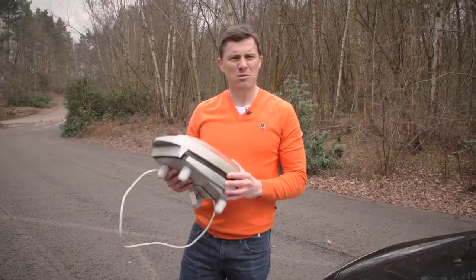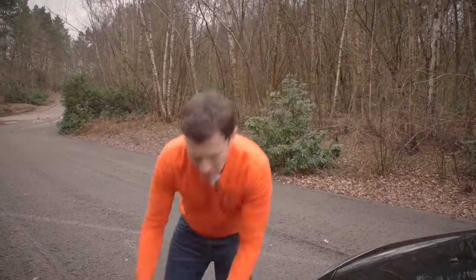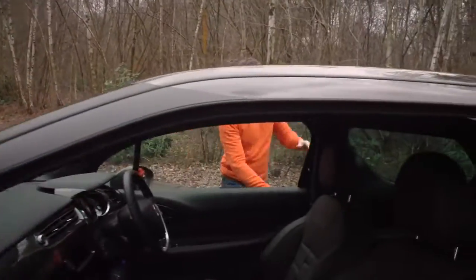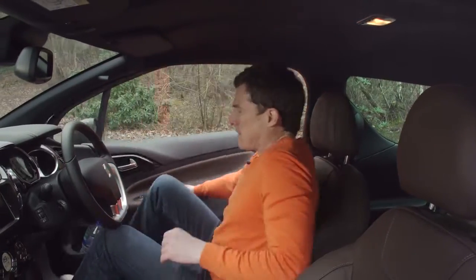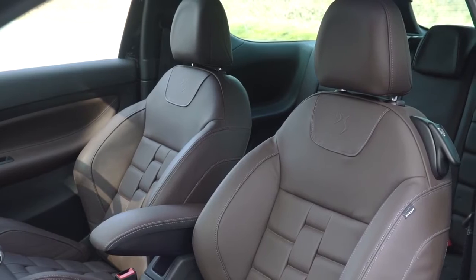Actually, I could do with a new grille. This one, well, it's kind of past its best. Anyway, overall, this is a really nice looking car, and the theme continues on the inside. I really like these huge seats. In fact, they're so big and luxurious, they feel like they've been taken from a far more expensive car.